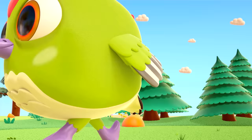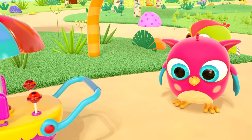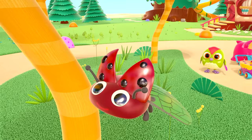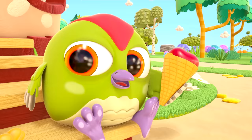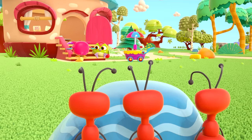Ants, you want popsicles? They don't. Peck Peck is offering ice cream to a ladybug. She doesn't want it. The birds decided to become their own customers. They pretend to eat toy ice cream. Hop Hop, where are you off to?